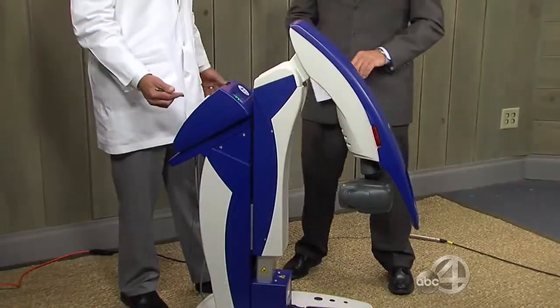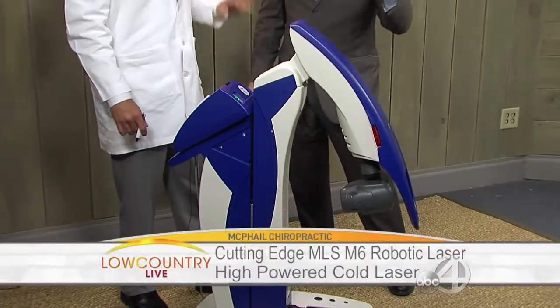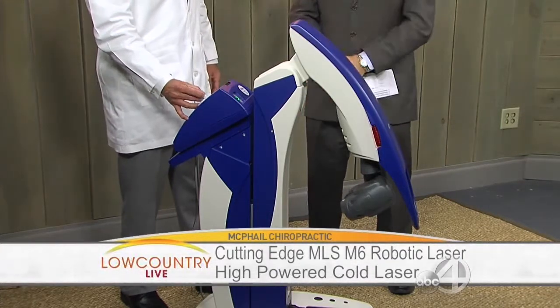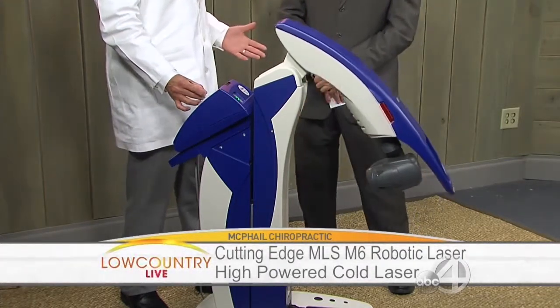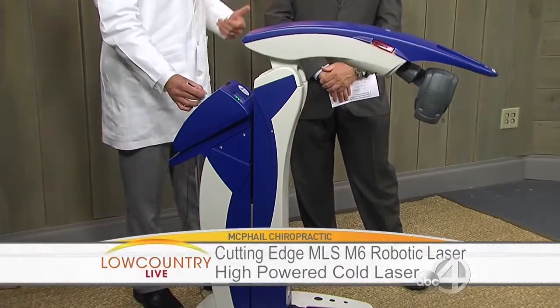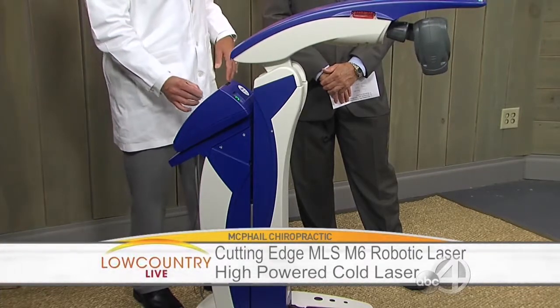It's called the Cutting Edge MLS M6 robotic laser. Now, the only one in the Lowcountry. There's one other one, but that's all the way in the upstate, up in the Greenville area, sir. Yes, sir. And what we're able to do with it, we're able to actually treat specific areas, okay? Instead of, like when you take medication that goes throughout your entire body trying to decrease inflammation, with this we can go specifically to the area that's involved and treat it.